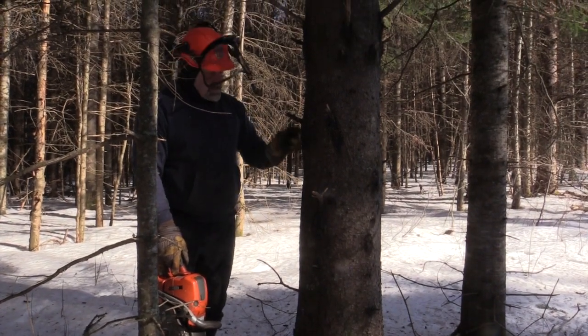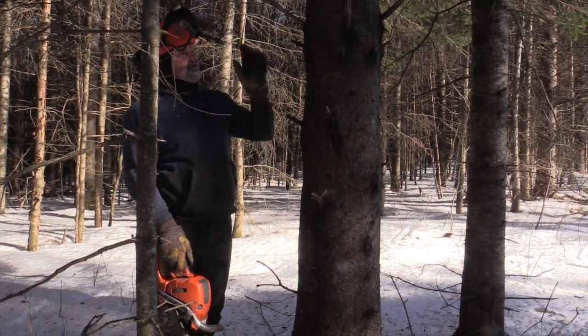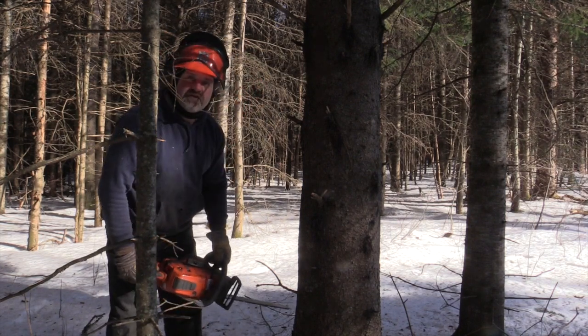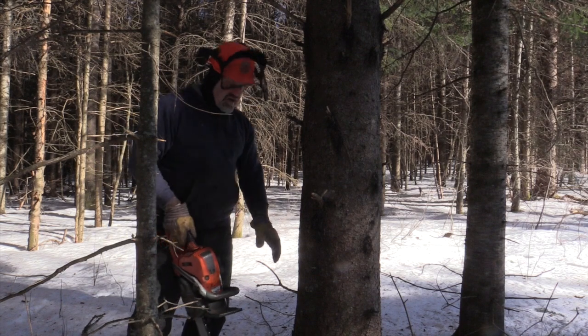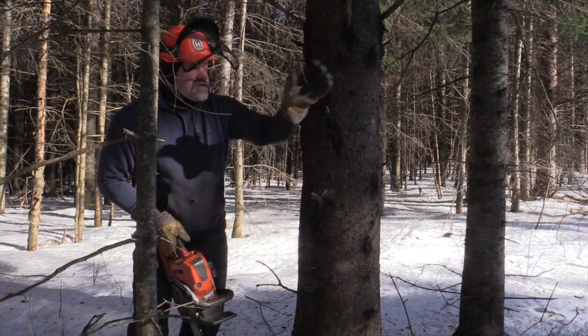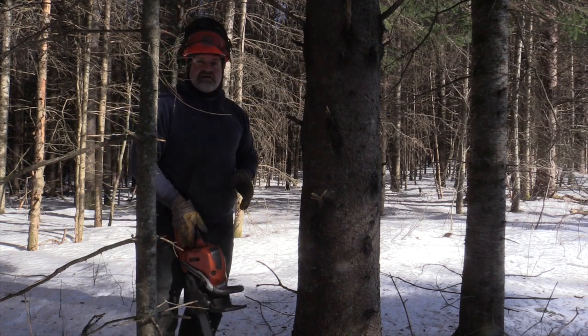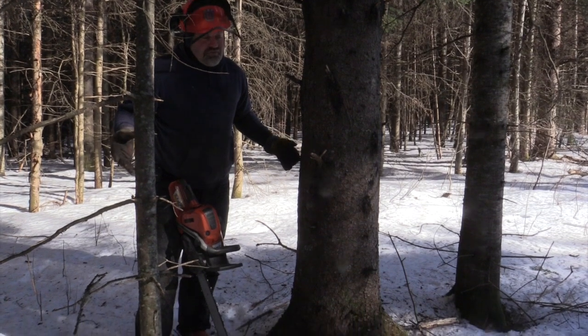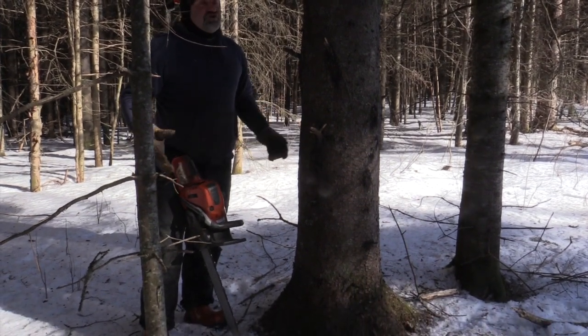Oh, really? That hinge is what steers the tree, to make it go whichever way you want, by the angle of how much hinge you leave. Now, I can steer that tree by cutting more hinge off this side. I can make the tree go more that way. So, you know, it's a knack. Once you cut enough wood, it's easy.